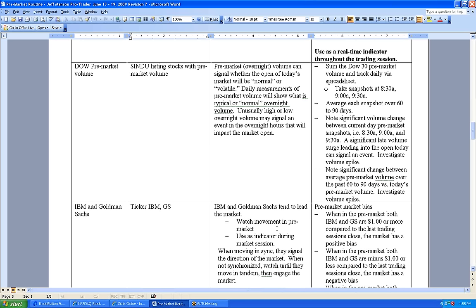So what I would suggest to get a good feel for this, and this takes several data points, not 2 or 3, but several, about 90 days' worth of collecting this data: sum the Dow 30 pre-market volume and track it daily via a spreadsheet. Take a snapshot at 8:30, 9 o'clock, and 9:30, three times before the market opens.